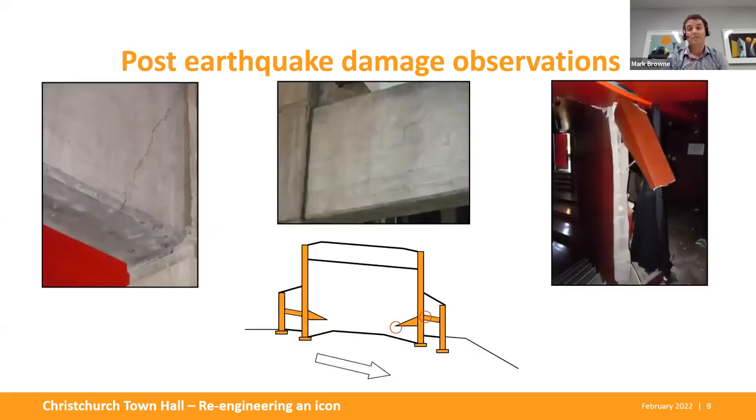Now, what does that cause to the building? There was a significant cracking in the ends of these promenade beams, where the heavy internal walls moved down relative to the relatively lightly loaded external columns. And so it caused the cracking in the beams, which is all on show.